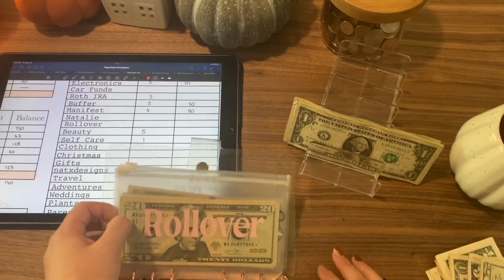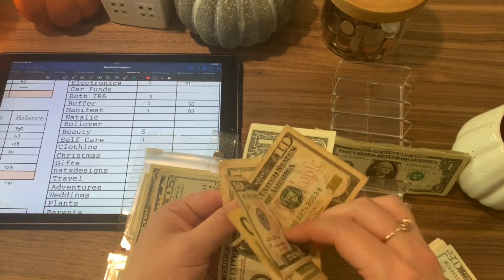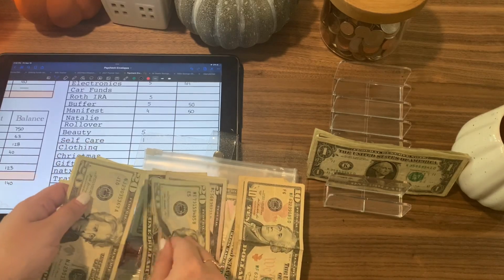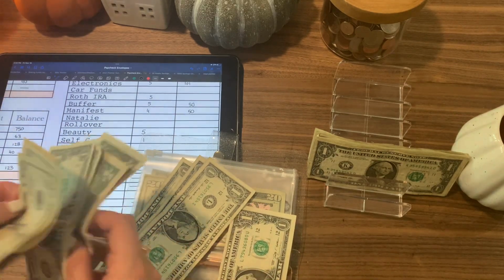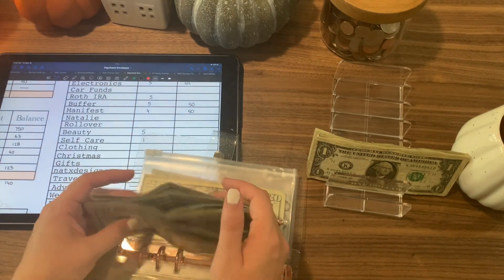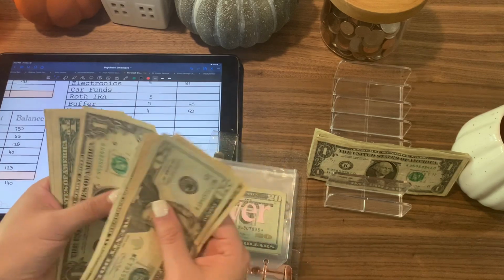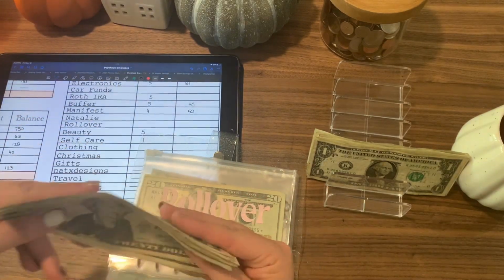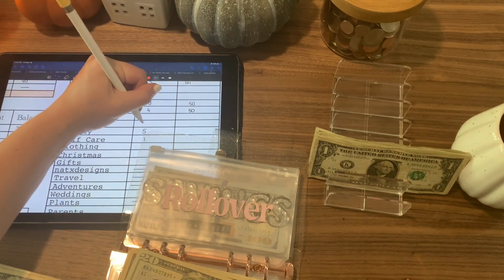And now for the rollover. I'm so excited. So let's put together all of our rollover money. And there's so much rollover this paycheck. I'm so happy. Okay, people ready. Okay, so we have 20, 40, 50, 60, 65, 66, 67, 68, 69, 71, 72, 73. $73 in rollover. That's insane. That's so crazy. Oh my goodness. $73.